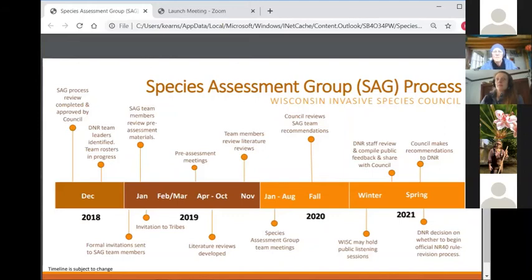So if you have comments on these things, please do it through the public listening sessions. It's going to be a whole lot easier to make revisions at that time than it is once we get to the very end of the process with public hearings.